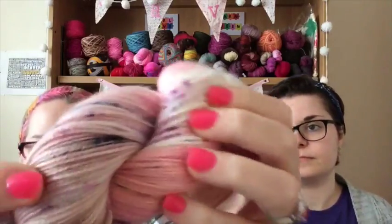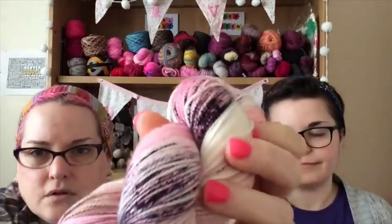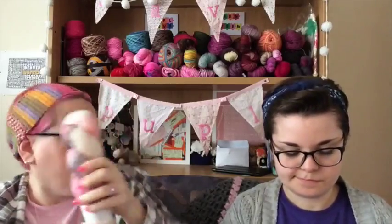Look, I don't know that I even noticed the speckles. Look at those speckles. This is going to be amazing. And it's so soft. You want to squish it? I already have. It's so soft. Oh my gosh. So this is my skein of yarn from EYF.